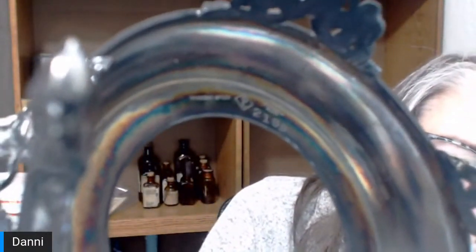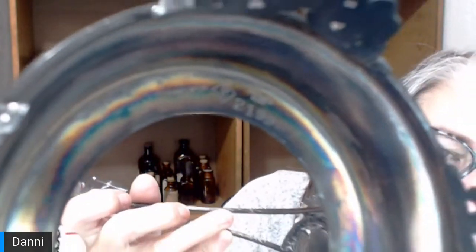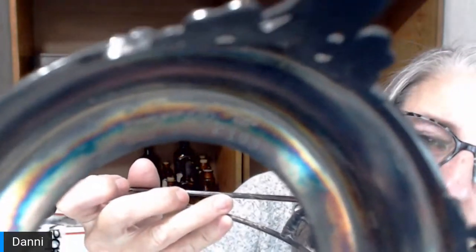I think my camera likes the stuff in the background because when I hold something up, it knows that I'm giving it something close up. So that could work out really well.